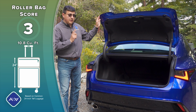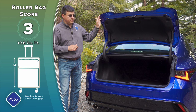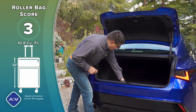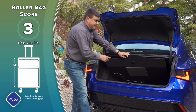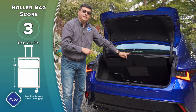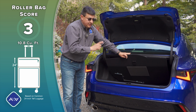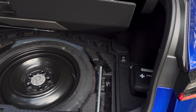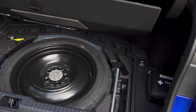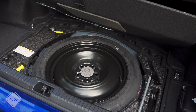In fact, there are a number of plug-in hybrids that will have a bigger trunk than the Lexus IS without a hybrid system. If I dive under the load floor, we find a temporary spare tire, and that is part of the reason, because most of the European competition doesn't have a spare, and instead they give you that exact cargo area to use for your bags. It's conceivable that if Lexus ditched the compact spare tire in the IS, then cargo capacity would be pretty comparable to the European options that don't have one.